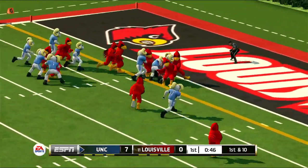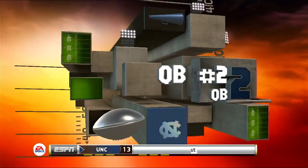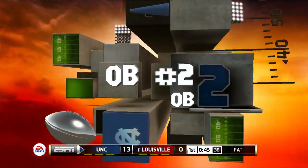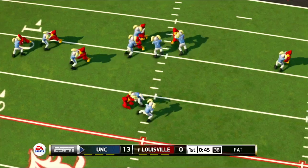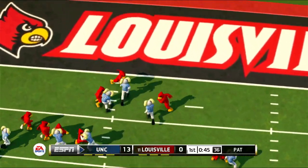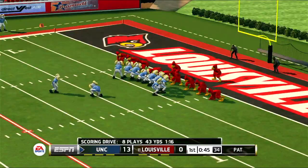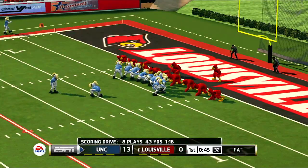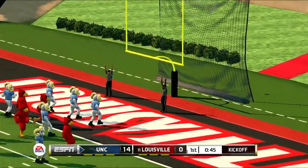He's got room to run. Touchdown, North Carolina. He's got 2 touchdowns on the ground today. You know, this quarterback continues to score touchdowns, and you can see how happy this makes his offensive lineman. A running quarterback scoring touchdowns with his legs takes a lot of pressure off the big boys up front. He makes the PAT.